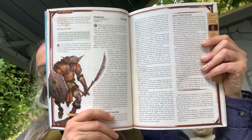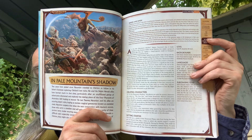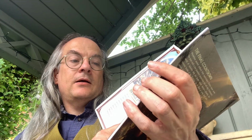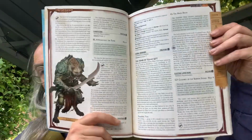And here we get to concluding the chapter, bringing it to a close with the next session in Pale Mountain Shadow. And as you can see, the menu bar on the side changes, almost as if you could just click on that, like it was on screen. And now, it says here where to take the character now. So each character should now be 4th level, backgrounds, languages, purchasing of gear, again setting everything up for the scenario. 2 locations mapped out, and it's going to follow the same format throughout. I mean, accessible, easy to understand and organized, if you are the Pathfinder game master.